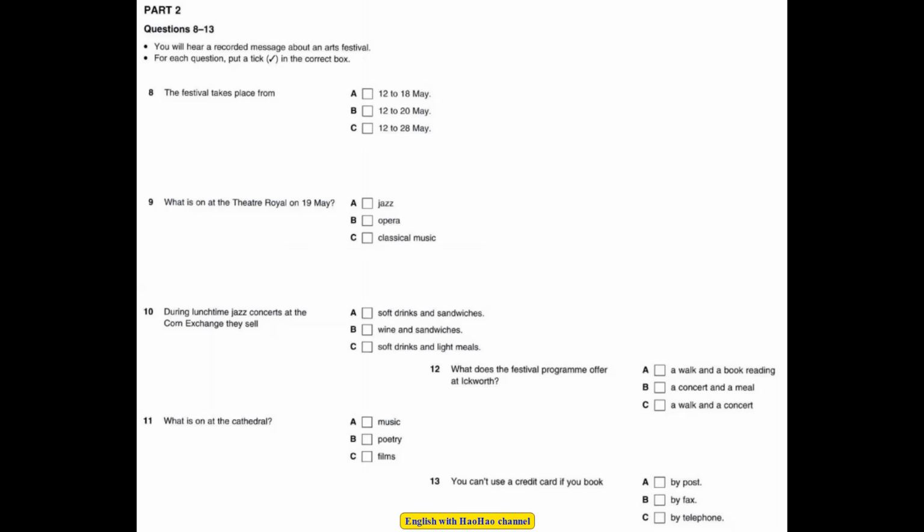For more information, send for our festival program or visit the box office from 10 a.m. to 8 p.m. Mondays to Fridays, or 12 to 8 p.m. on Saturdays.